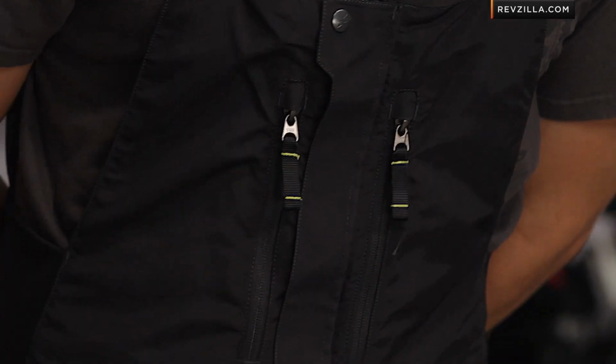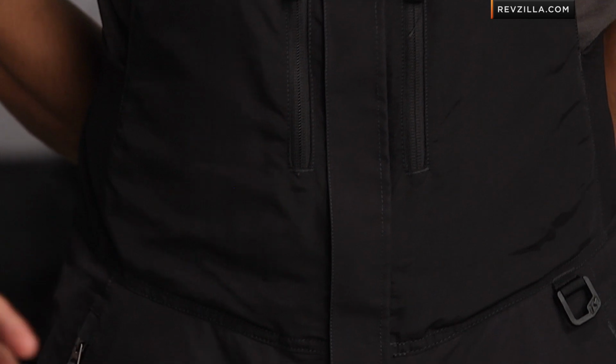And the third key change moving into 2013 is they've doubled the amount of reflectivity. Klim has done a ton of studies on reflectivity and safety when it comes to riders of dirt bikes, motorcycles, as well as snowmobiles. And again, they're putting more tasteful reflective into a lot of their products.